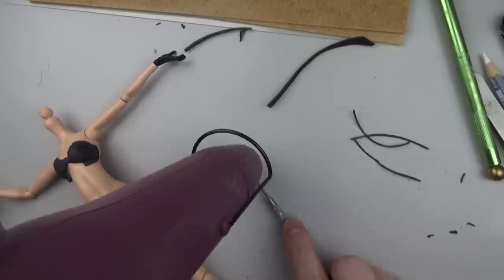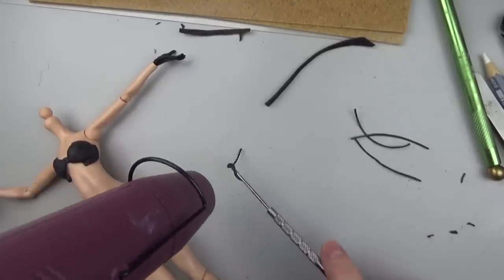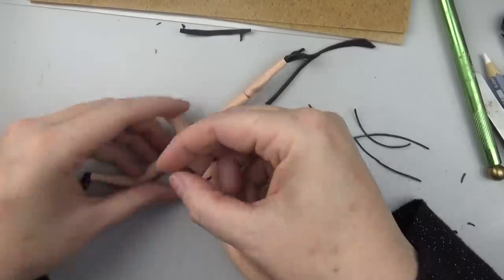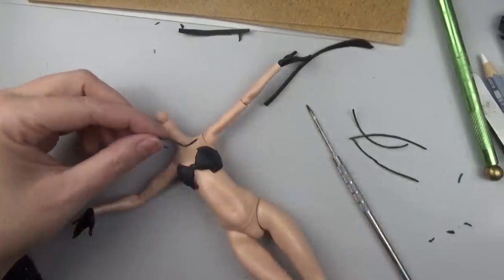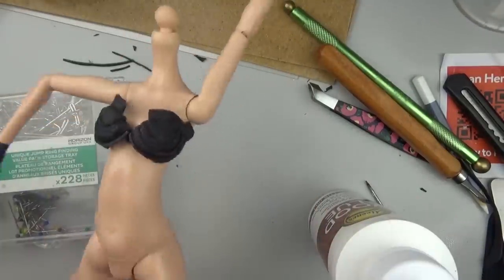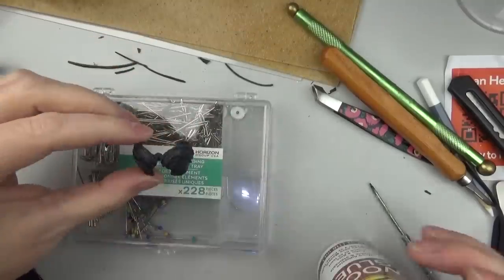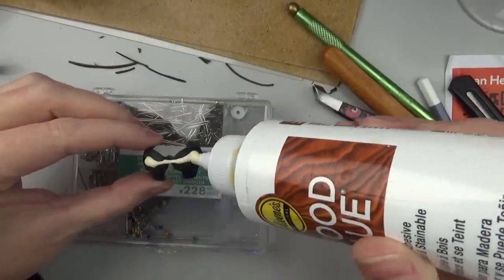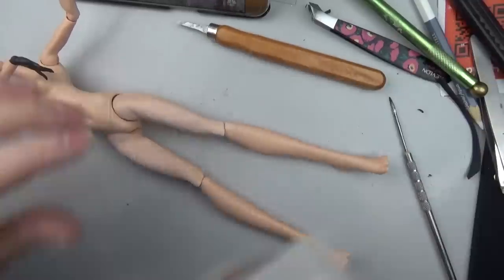So one thing about worbla is it has a texture on it, and to smooth out that texture, I like to add the wood glue. And then I add a layer of wood glue to it and let it dry overnight. And then I can paint it or sand it or whatever. So like I said, I'm removing the seams on the doll and then sanding it down because we are seeing a lot of skin here.